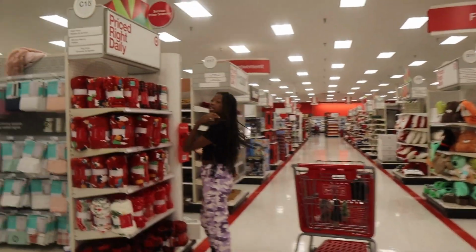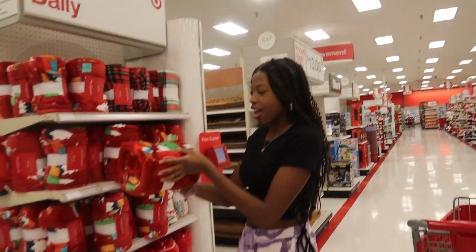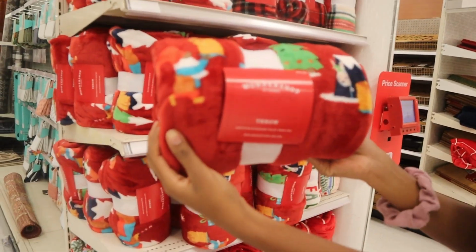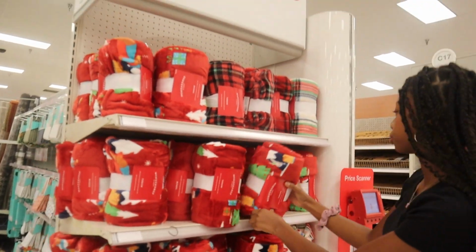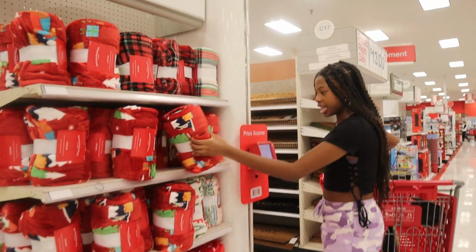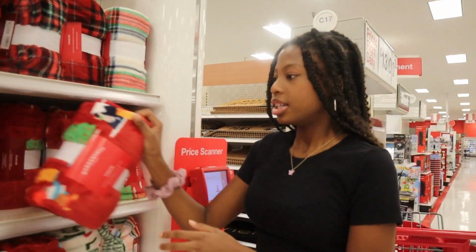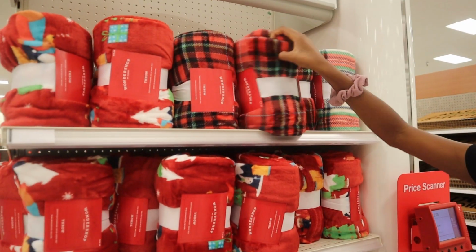I see some blankets here. We can get a blanket for the couch. Throw blanket. It has presents on it, a Christmas tree. Super duper cute. You don't like this one? I don't know. How much is it? We'll scan the price right here. 10 bucks. That's not bad. Yeah, it's not. There's other designs as well.